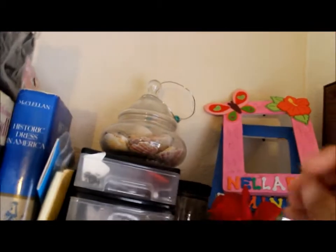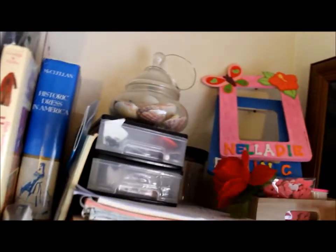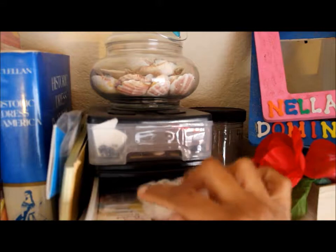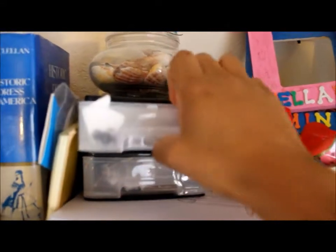My son broke off the cards on his. I have crayons, because my kids were coloring the other day. I have this thing of seashells that I got from a yard sale for $1. It's full of seashells. I don't know what I'm going to do with it yet, but I have it, so I'm going to figure out what to do with it. And I have this plastic thing that has a bunch of sewing notions in it, like pins and different stuff. Pin needles, embroidery needles.